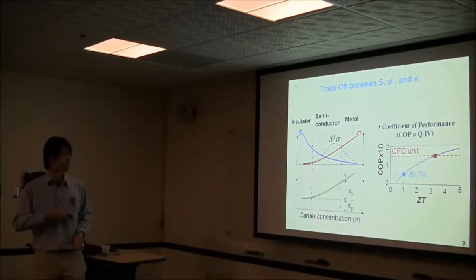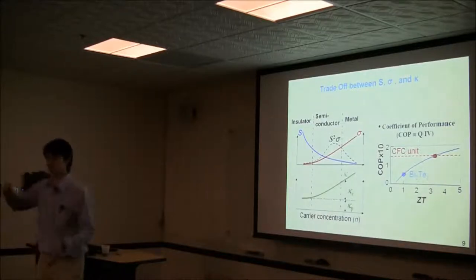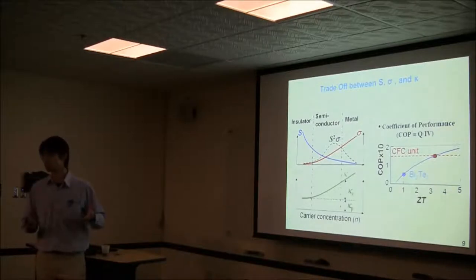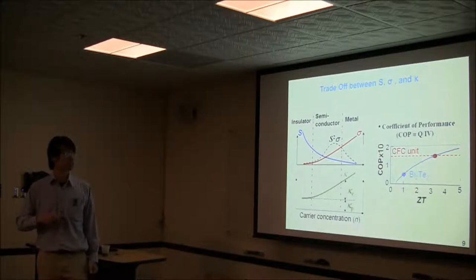If you tune some kind of parameter, for example, the carrier concentration, all these parameters will change with your parameter, and then you need to find the optimum of that, which is pretty hard. And so here I'm just showing that actually all the thermoelectric materials that we use these days don't have a very good ZT right now.